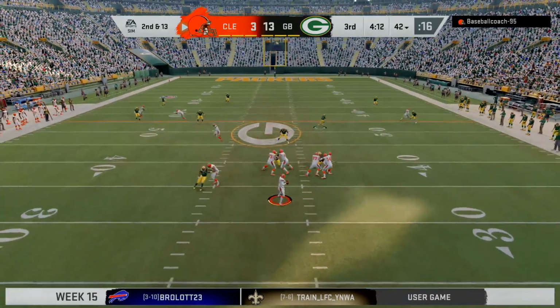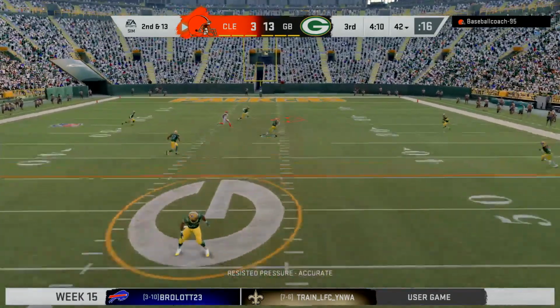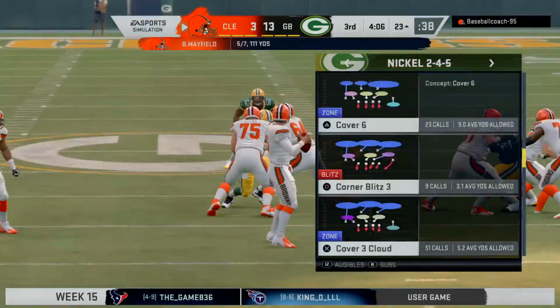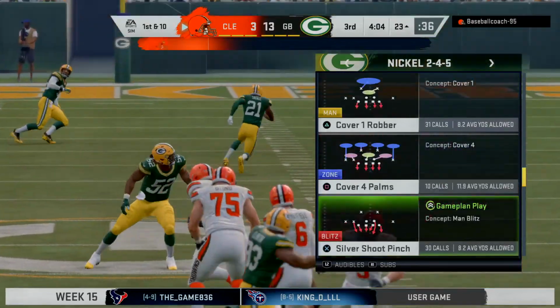Now on 2nd and 13. Mayfield. He'll let it go deep for Beckham. It's caught inside the 25. It's a gain of 35.